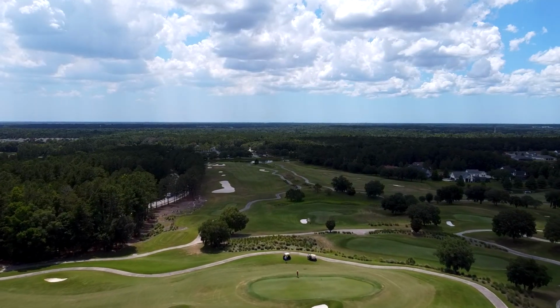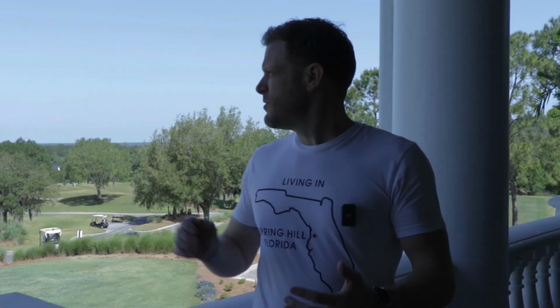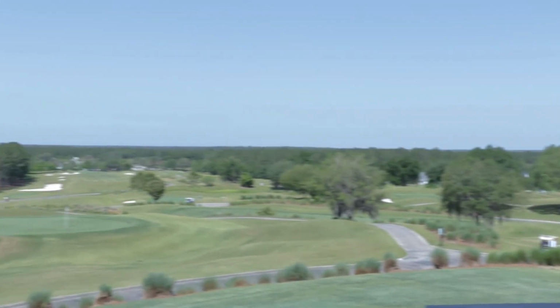Super, super difficult, as you would imagine, for Pete Dye, but just one of the best views in Hernando County. Absolutely spectacular, and really one of the premier communities. We'll take a little drive around the community in a minute and show you guys some of the homes from the outside. But there's a couple of other golf courses as well, if this is not your speed and you're a little bit more of an amateur.